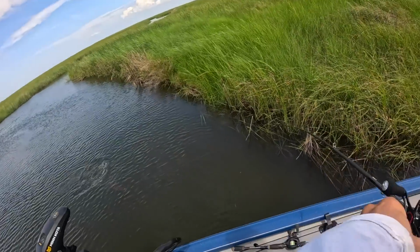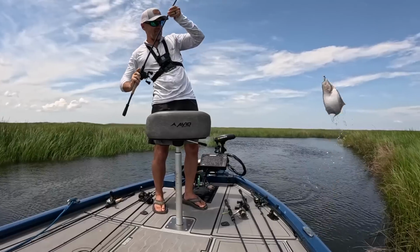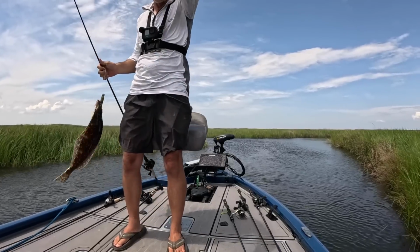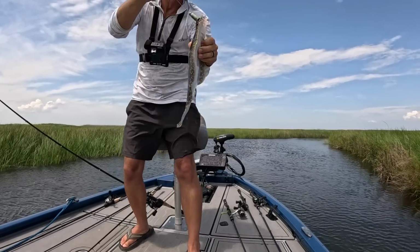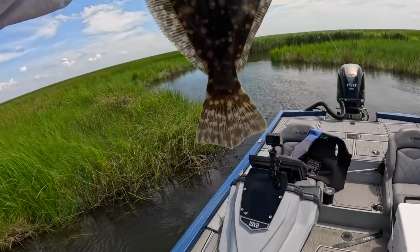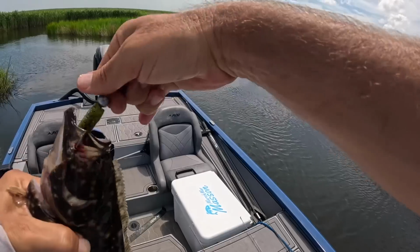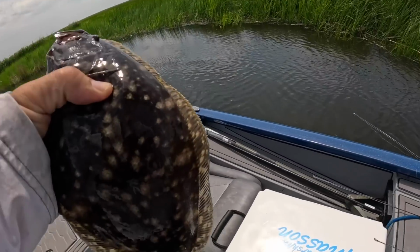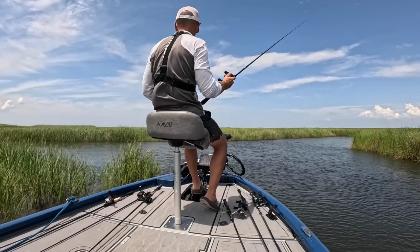Oh, flounder. All right, 5 trips in a row, I've caught a flounder. That's incredible. This is my 5th trip in a row catching a flounder. That's just crazy. That doesn't happen here in South Louisiana, or at least not to me. All right, he was hooked well too. That's good. That fish makes my day.